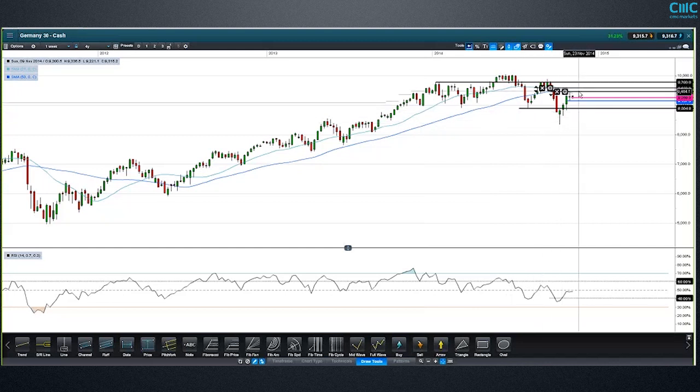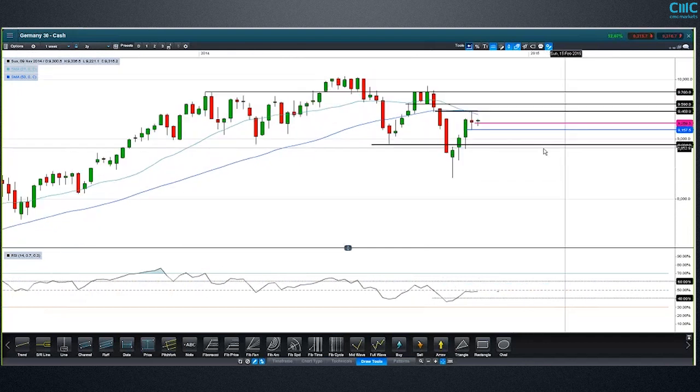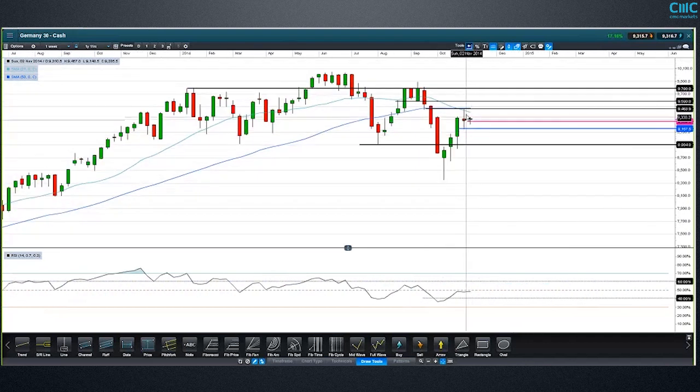But we are back at a combination of the 21-week and 50-week SMAs, and we saw a doji-looking candlestick last week where we did push higher, but we just couldn't sustain the gains. FTSE ended the week a bit higher, but the German DAX, the Germany 30, ended up closing lower. So there's a potential risk that this would be the end of it. A sign of exhaustion there. Again, that's one candle by itself, but you put it together with the MAs.